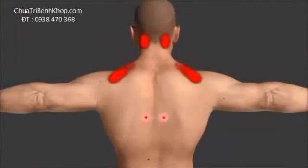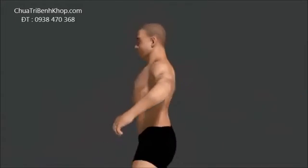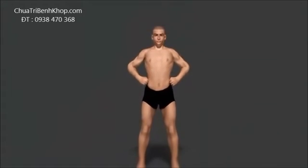Trigger points which have existed for a long time will take a lot of treatment, but often results can be achieved in days, meaning less pain and improved mobility.